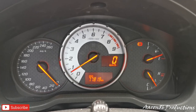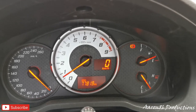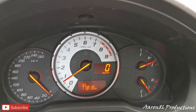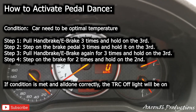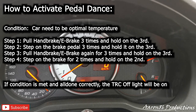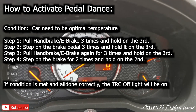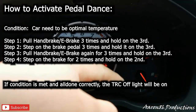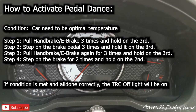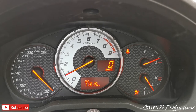Okay guys, so let's do the secret mode, pedal dance. The car's warm and I'm not sure if this will work, but let's give it a try. Okay, so basically what it needs is to pull the handbrake 3 times, hold on the third, press on the brake 3 times, hold it down on the third, pull the handbrake again 3 times, hold on the third, and then press the brake twice and hold on the second time, and then these 2 green traction lights will come on. So let's give it a try and see if it works. Let's turn off the car and turn it on again. Okay, let's see.